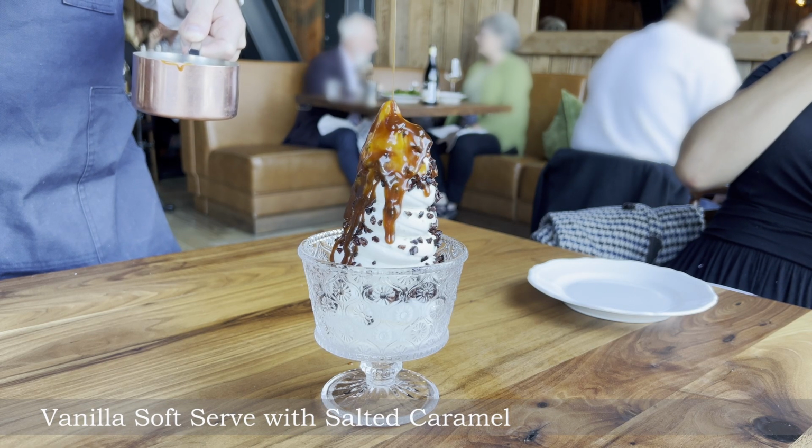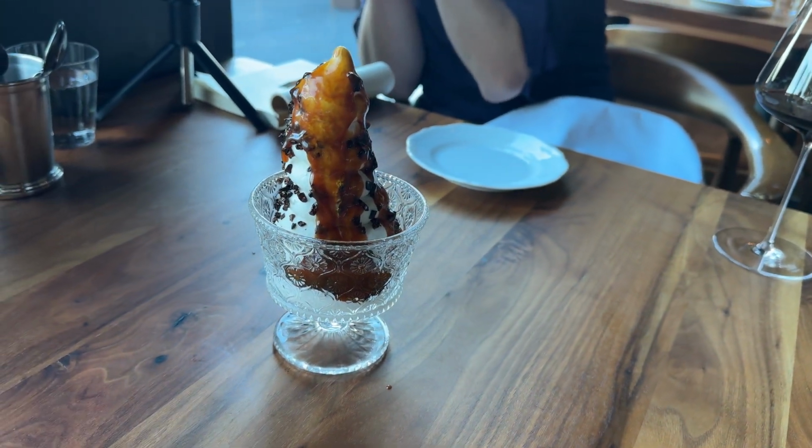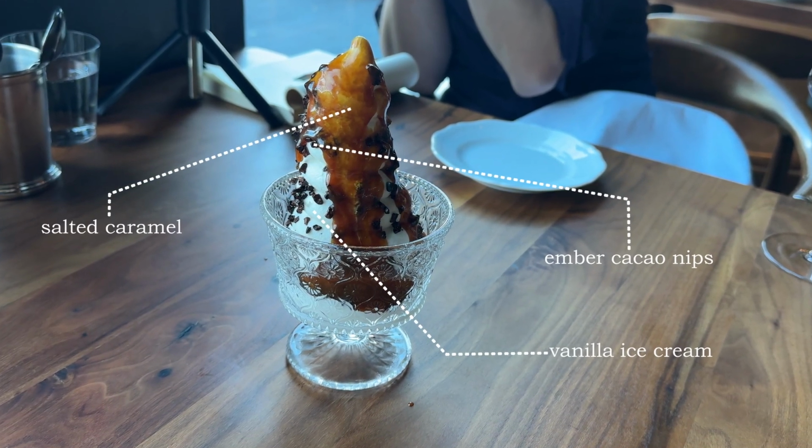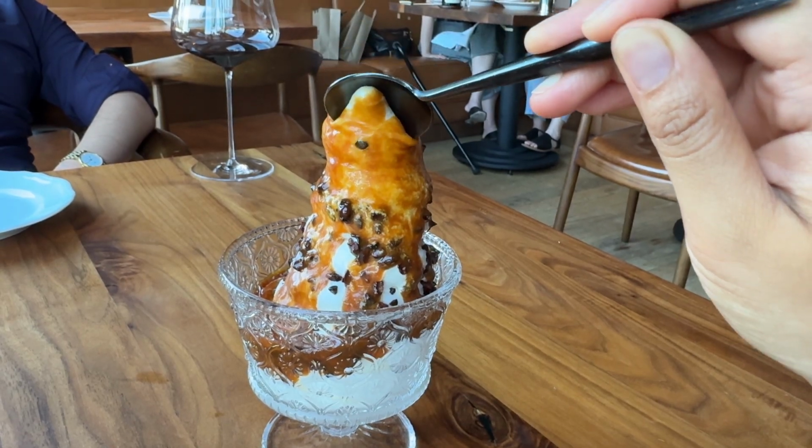Moving into the dessert portion of the menu, the kitchen brought out this simple vanilla soft serve, topped with ember roasted cacao nibs and salted caramel. So simple, yet so good.